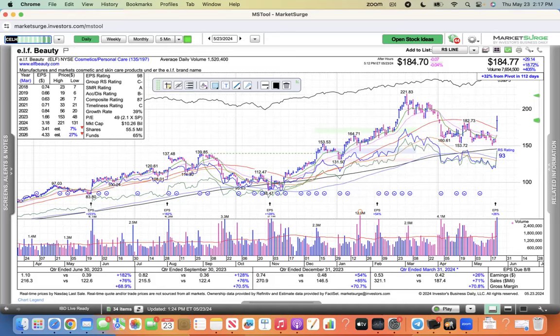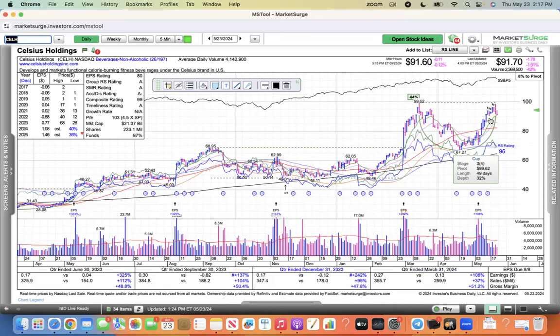Celsius, this stock is looking good. It ran through the 50, ran up near 100, then got rejected. Now pulling back to its moving average on lighter volume. That's what you want to see. This thing is setting up in a base and ready to blast through 100, I think, pretty darn soon. So that one's going to remain on my ready list.